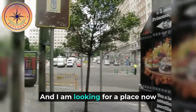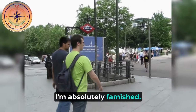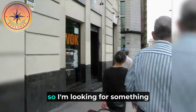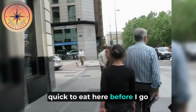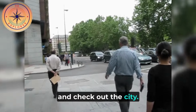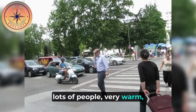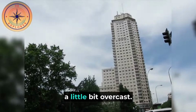And I am looking for a place now where I can eat something. I'm absolutely famished. I didn't really have breakfast today when I left Salamanca. So I'm looking for something quick to eat here before I go and check out the city. As you can see, very, very busy. Lots of people, very warm. Close to 30 degrees, I would say. A little bit overcast.